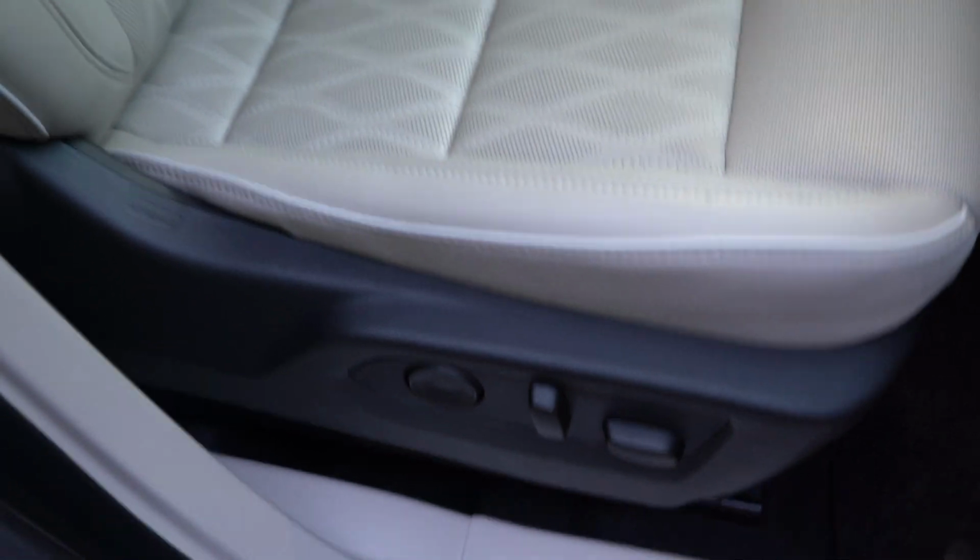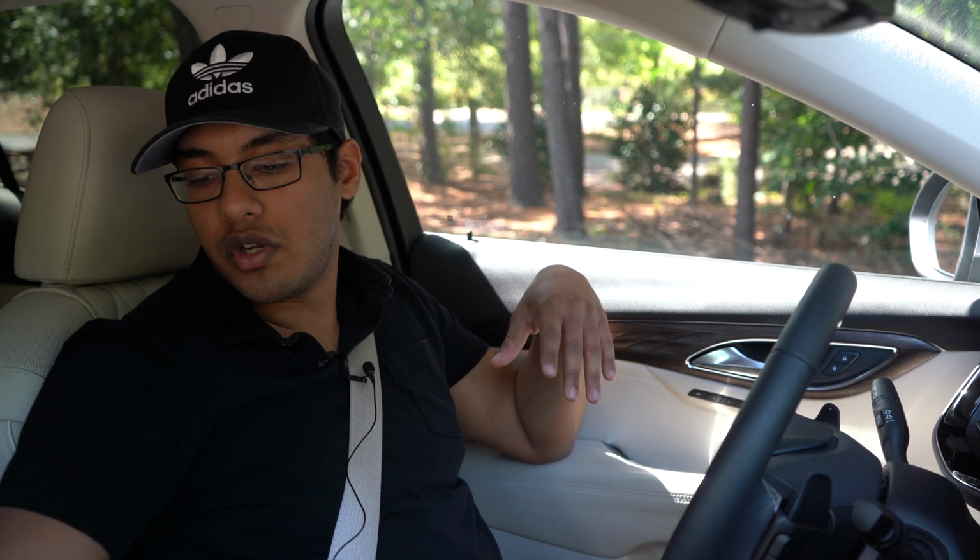You can spend a lot of time in this vehicle, and you can put a lot of miles on it because it is just that damn comfortable, especially coupled with its excellent ride quality. This is really well done. I really do appreciate that.